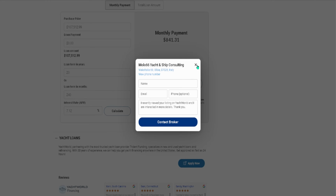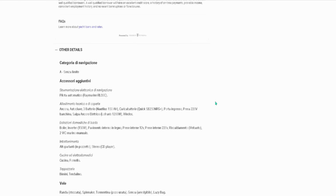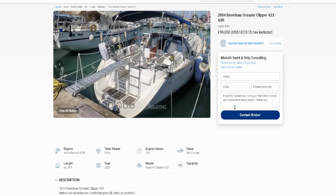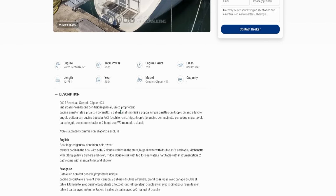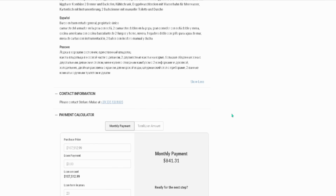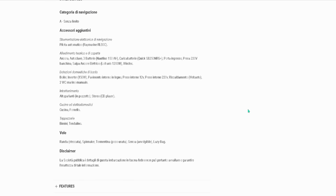Now we're going to scroll down. We're going to see if he actually tells us anything. No, he doesn't tell us anything. So when somebody sends me a boat listing like this, it tells me absolutely nothing. All I can see is a make, a model, and a price. That's all it's telling me. None of this stuff matters. None of this nonsense matters. This is all stock stuff that just comes on the boat. And then down here in other details, this is all just normal stuff.